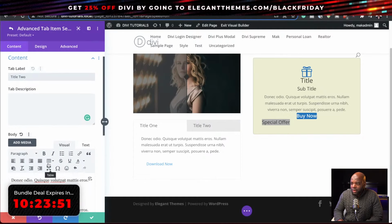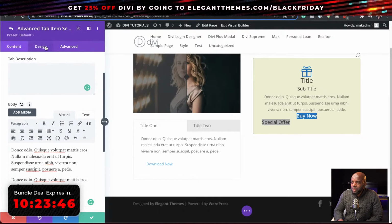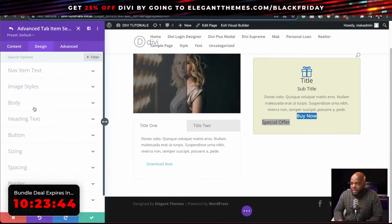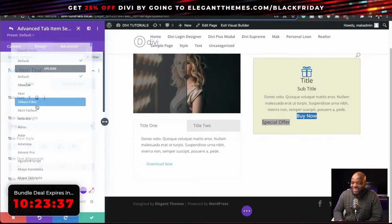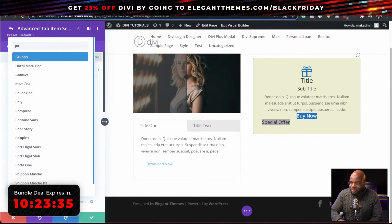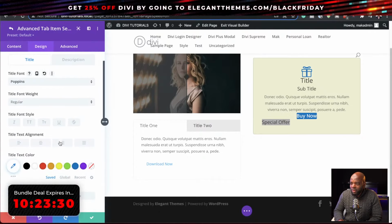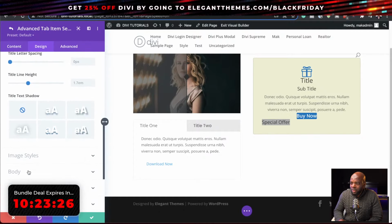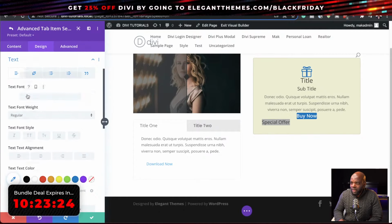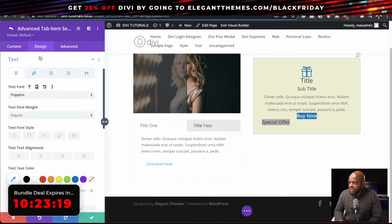I'm really loving this. What we can also do here is go in and further customize this. So if I come over here to my design, and right now we're in tab 2, we can go into our navigation text and change our font here. So let's say I need to use Poppins. I can just add it here. So it's highly customizable. I'm really loving this. We can also do this for our body text. There we go. We can go in and change this to Poppins, just like that.